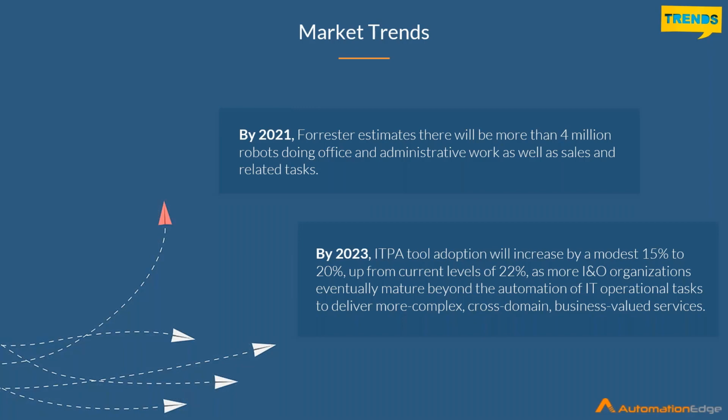So, we always take a look at it: it's not a matter of if to start this automation journey by leveraging tools like ITPA and RPA, but a matter of when. So, we certainly want to support the journey of the industry with our leading solution in both IT process automation as well as robotic process automation.